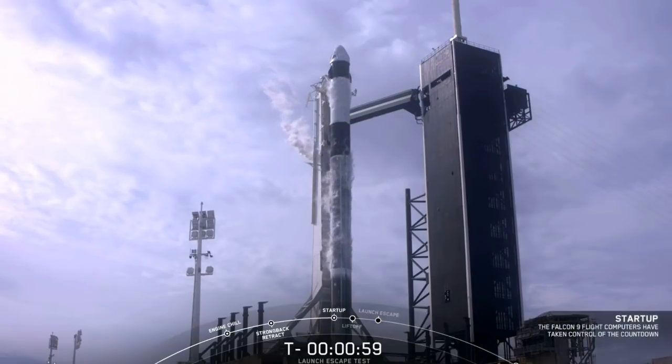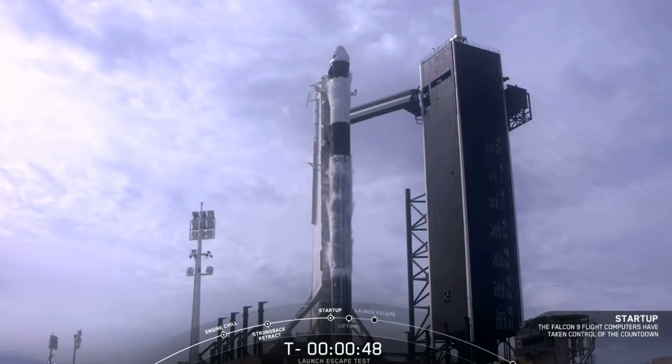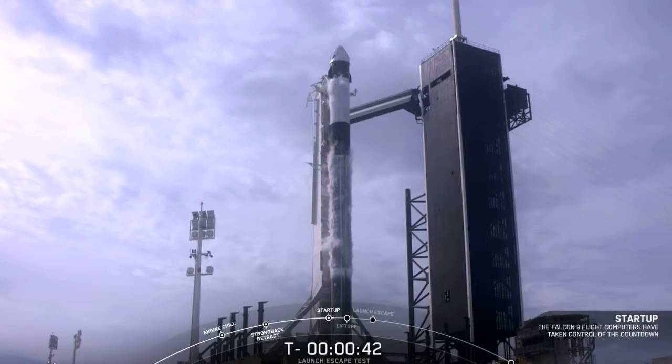And the range is green for launch. Now, if for some reason we scrub today, we will shift to our backup launch window, which is tomorrow at the same time. Again, this is just a test. We're fully expecting Falcon 9 to break up, so don't be alarmed if you see that happening live. And with that, let's listen in now. We're just 45 seconds from the final countdown.